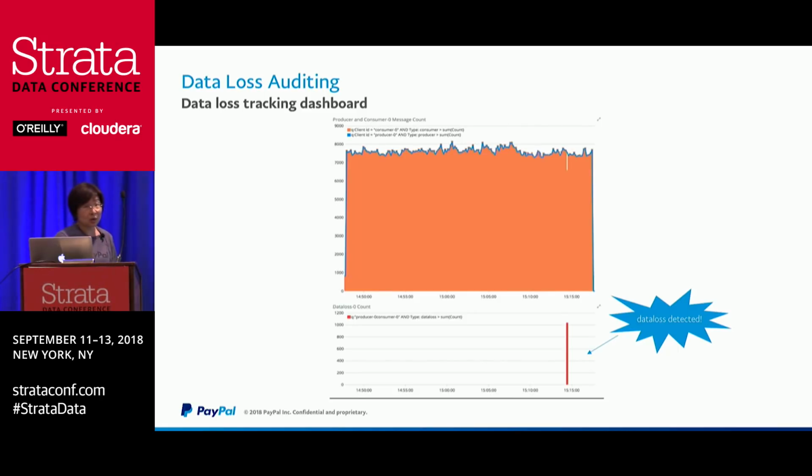Let's take a look at the data loss tracking dashboard. The blue line here shows the total messages produced by producers in a time period. And the orange chart shows the total number of messages consumed from the same topic by a consumer group. If those two charts match, this indicates no data loss happened. If the total number of messages consumed by our consumer group is less than the total messages produced to this topic, so you see here there's a gap, this indicates data loss is detected.